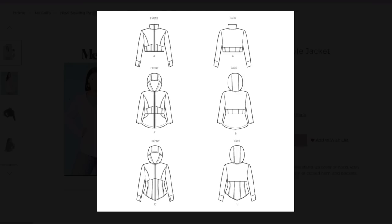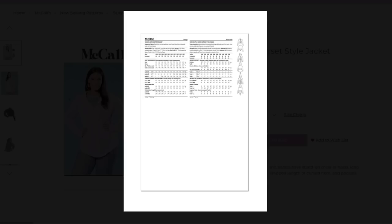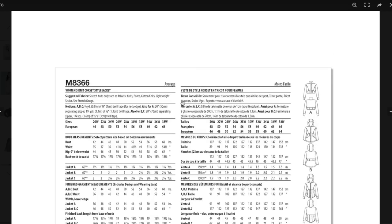Okay, so here are our versions. I actually quite like this. I think you could do a lot of really cool things with fabrics. Let's see what they recommend. Stretch knits such as athletic knits, ponte, cotton knits, lightweight scuba. Perfect. That's exactly what I was going to suggest.